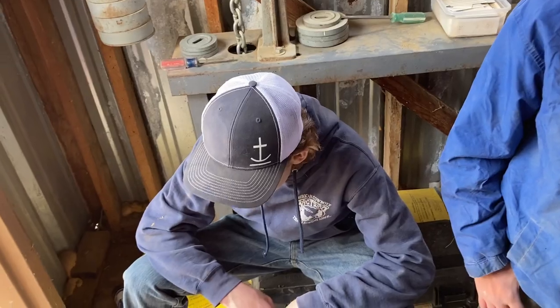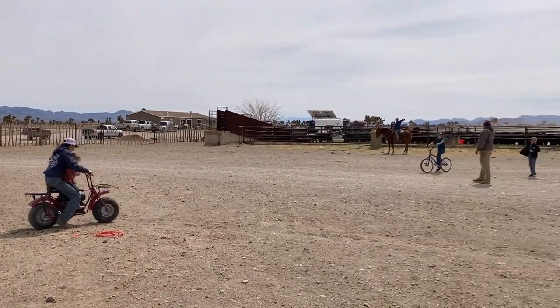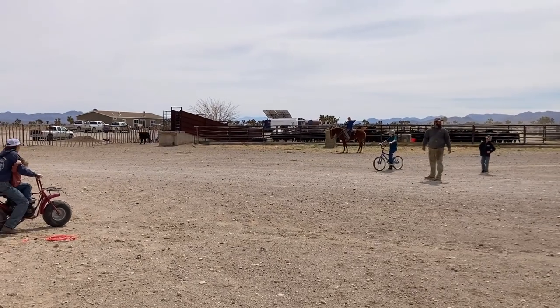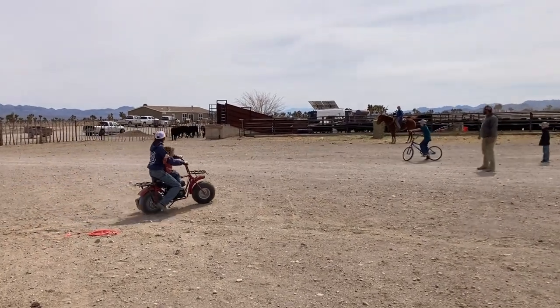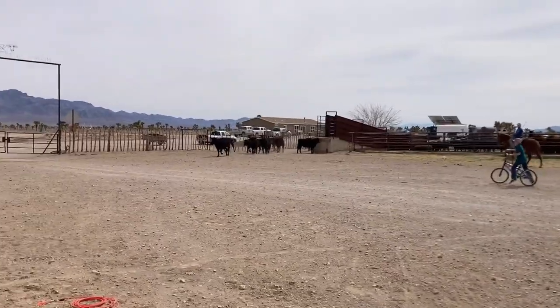How many total pounds is that? Okay, let's take them back across. Okay, so that'll make 125 calves at 633 pounds. If anybody wants them, they're all for sale.